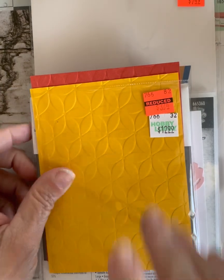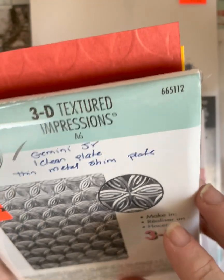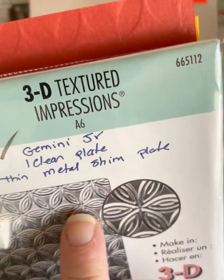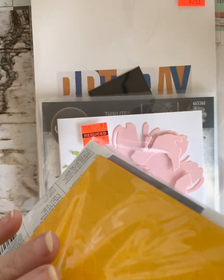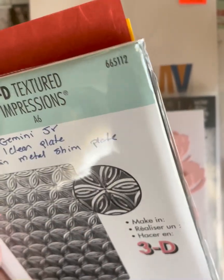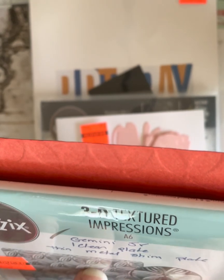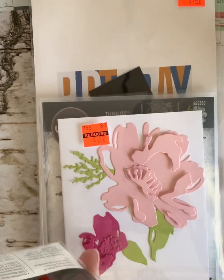I don't know why. Then we have this, a Sizzix 3D Impressions embossing folder. You see this writing on the top of here. I have a Gemini. Sometimes the 3D folders, actually most of the time, I cannot get these to work. So this morning I played a little bit, and I actually found the perfect combination.